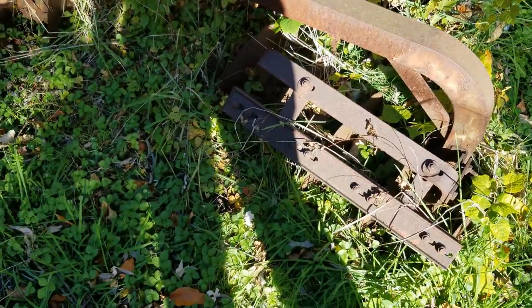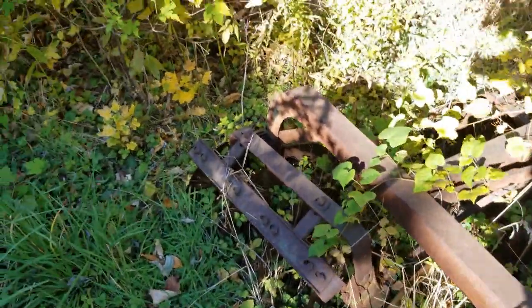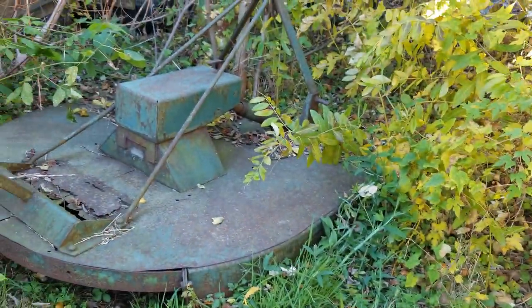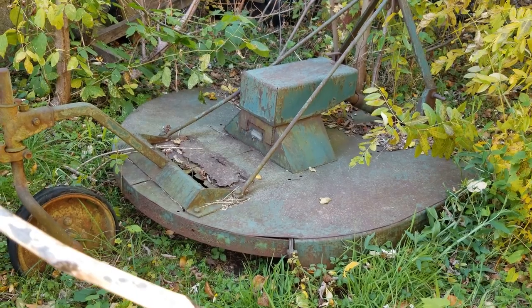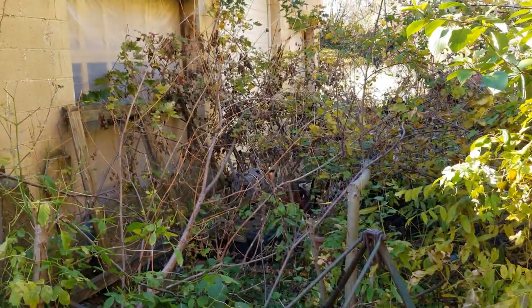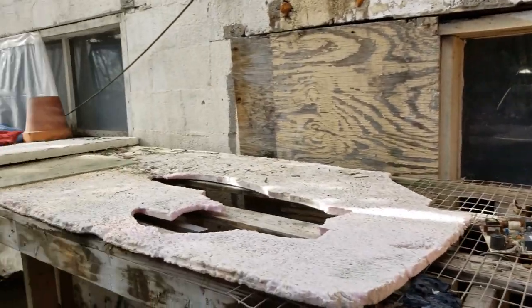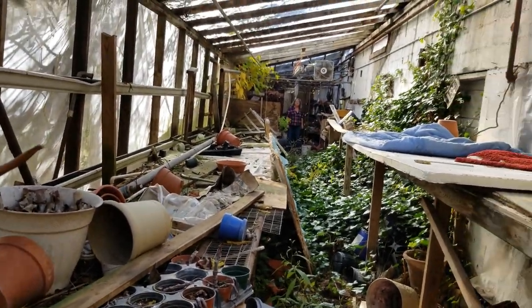Disking machine, disking attachment, I should say. A giant lawnmower attachment for one of these tractors. I made it into that potting room.